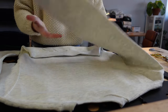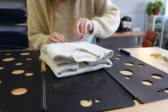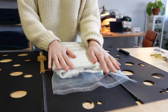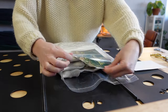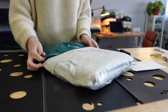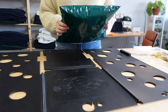Okay. Basically, I just do this over and over until I've packed all my orders. And honestly, it's like the most therapeutic thing ever. There's something so soothing about it. Like in a job where everything requires so much thought constantly, it is so refreshing to just have something that's kind of mindless. And there we go.